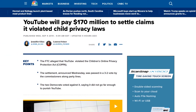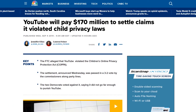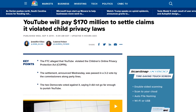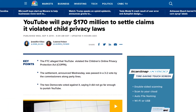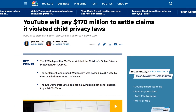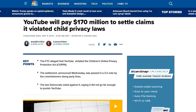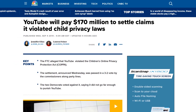COPPA requires data collection of users that are age 12 or younger to be done with parents' consent, has to have a privacy policy, has to disclose what's being collected, few other restrictions. And YouTube didn't age gate videos. You could go to youtube.com and watch videos all day long with no need to even log in, right?